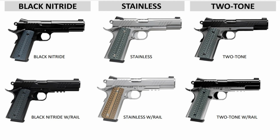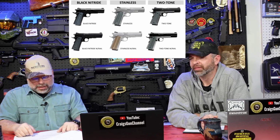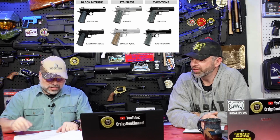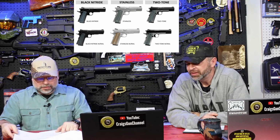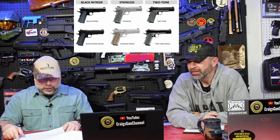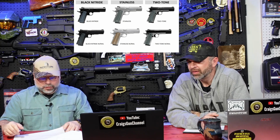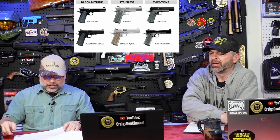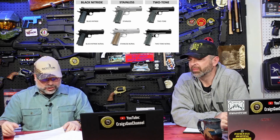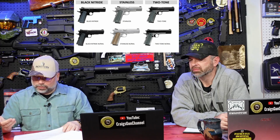Yep, 1911s. Forged stainless steel frame and slide, 5-inch stainless steel barrel, machined from billet, 11-degree target crown. Those are good-looking guns. Dual recoil spring, fully machined sear and hammer, flared and lowered ejection port, nitride-coated titanium firing pin, Novak low-mount adjustable tritium bar rear sights, and Mega Glow dome front sights. Ambidextrous slide lock safety, VZ G10 grips. I mean, they're a nice-looking gun.